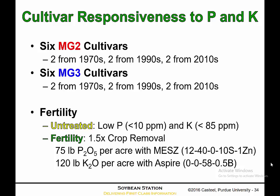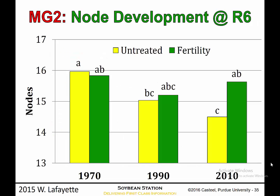And so our fertility was a 1x removal rate. So we use the MicroEssentials with zinc, with their full package, that 12-40 instance, I think, S and then 1% zinc, with 5 pounds. And then K2O, we did 120 pounds using their Aspire, which also included a little bit of boron. So it was really just kind of throwing anything and everything at it with some of these two fertilizers. All right. So what was supposed to be enhanced fertility became really just enough, okay? But what we saw is extremely enlightening.